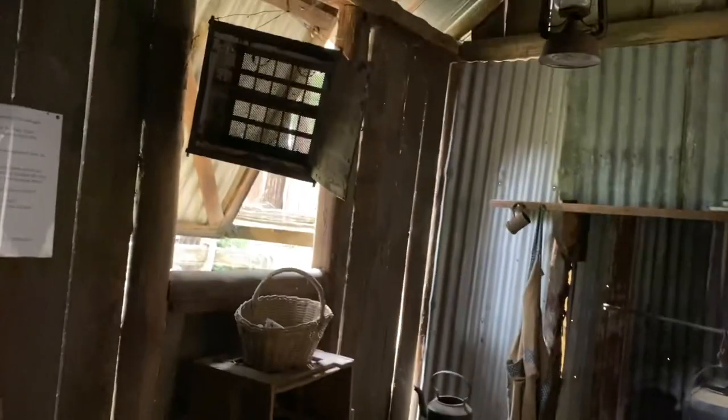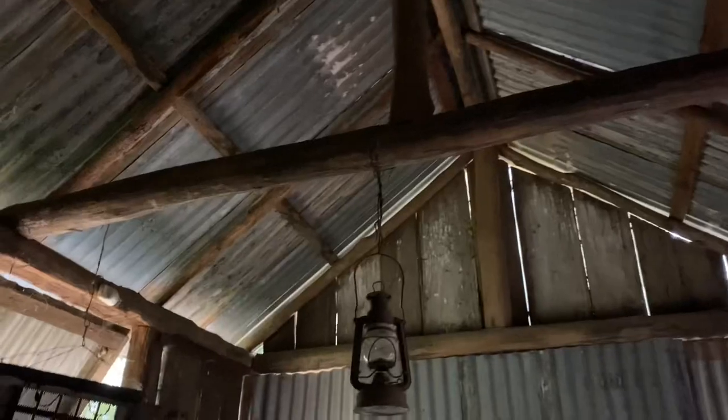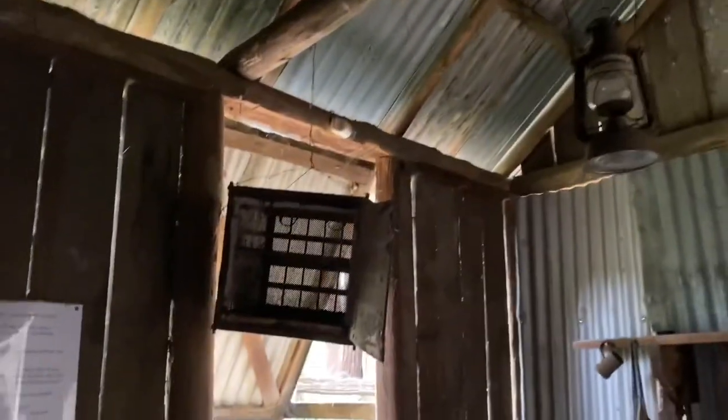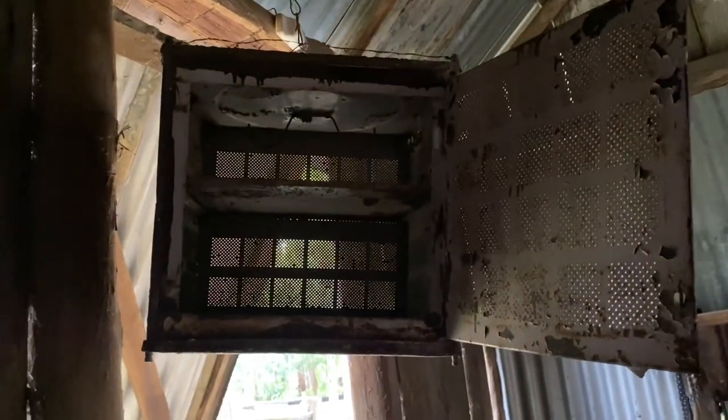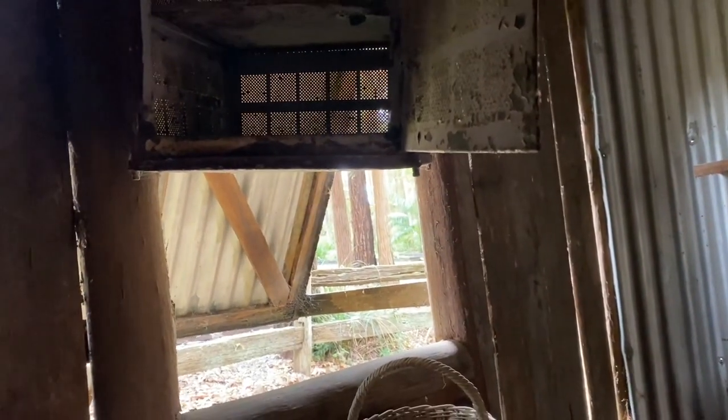It doesn't look so old though. We have the kerosene lamp and some rafters. And that's an old meat safe, isn't it, Tim? The old meat safe. What was the purpose of the old meat safe? Was that just to keep flies off the meat?